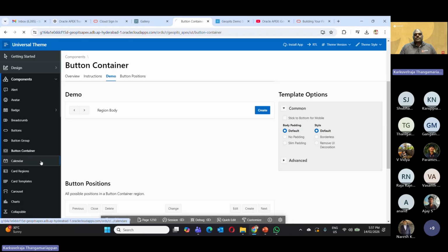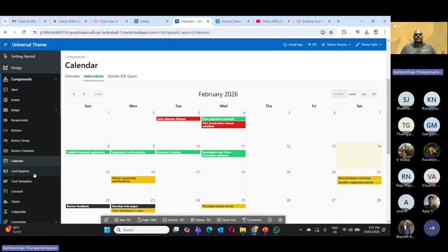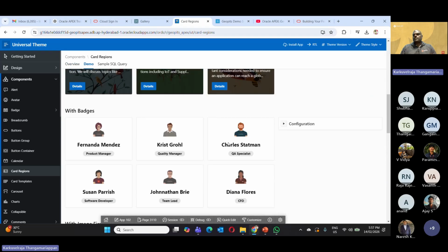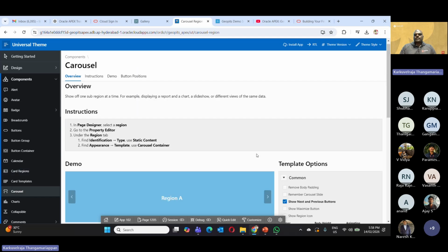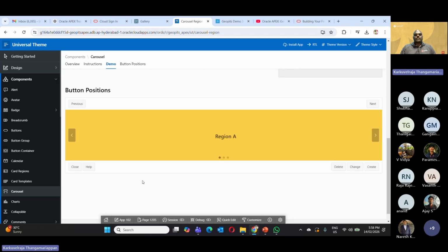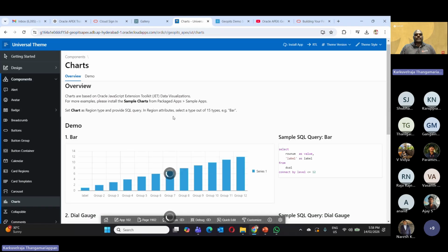And next are the calendars. This is a sample calendar. And then the card regions, where you can have different cards like that. These are all customizable. These are the standard cards, and you can build different types of cards. And then the carousels. See, these are the carousels. Sometimes the slides move by default as well. The example is there in the sample application.